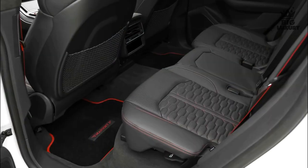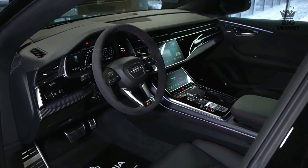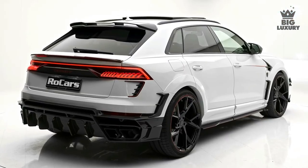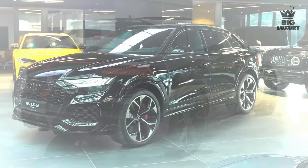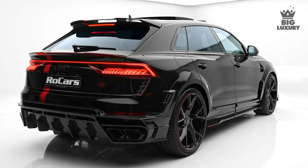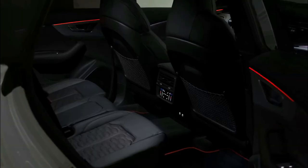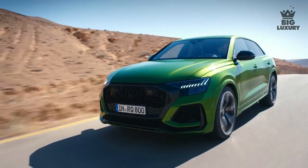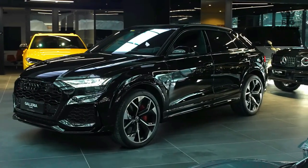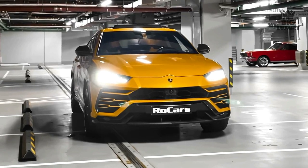The inside, which is adorned with contrasting stitches and driver-focused controls, carries the athletic motif further. Although the RS Q8 is already rather aggressive, there is a carbon black variant that is even more aggressive and uses more carbon fiber. The RS Q8 manages to be a little cozier and more opulent than its cousin the Urus, despite sharing the same essence. The starting price, which is just about $115,000, is far less expensive than the Urus.